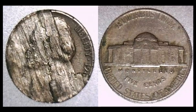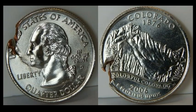All right, so the coin doesn't look like much from the back of it. But boy, all the good stuff's on the front. Kind of like a mullet.